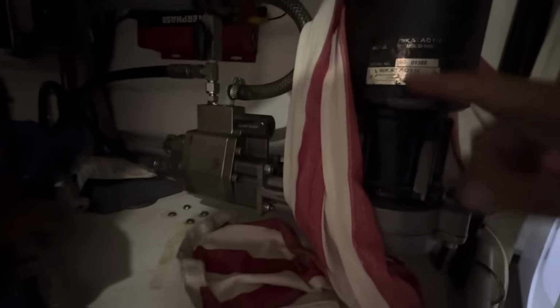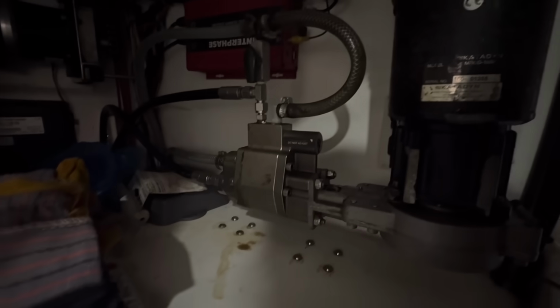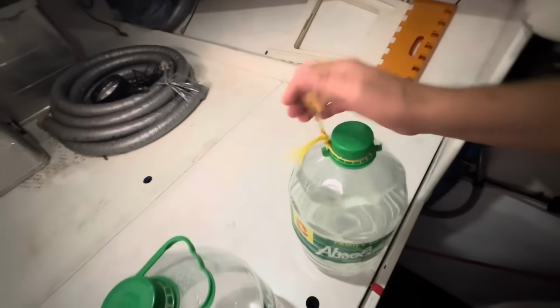It's a catamaran. I gotta remember how to do this. I watched the video. Turn this open, I think. That open. I gotta open up the seacock. Okay, we switched this to keep it on bottle. That's on seawater. That's good.